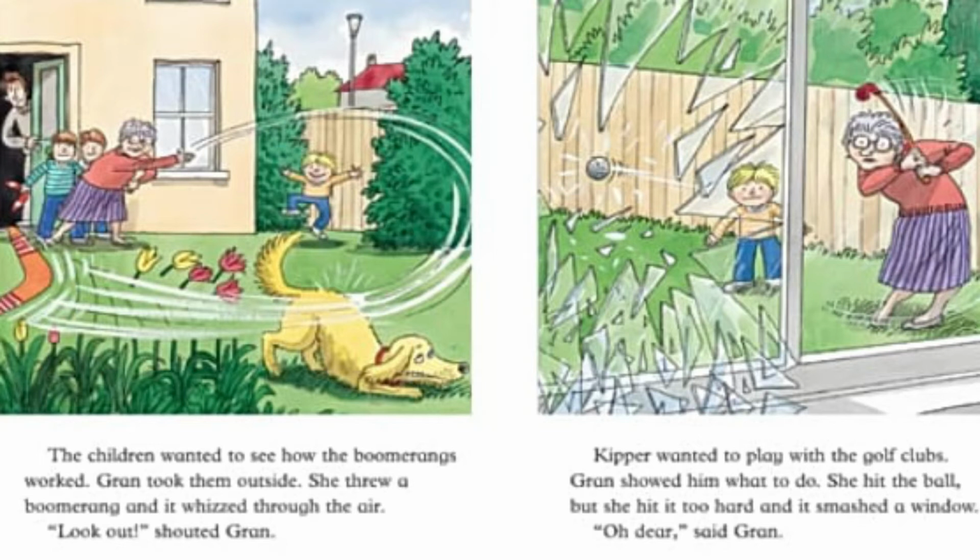The children wanted to see how the boomerang works. Gran took them outside on the lawn. We can see some flowers, trees, and bushes, and you can see Gran, and behind Gran are Chip and Biff, and behind the door we can see Dad. And Kipper is on the other side. We can see he is very happy. He is jumping, and he's having fun.